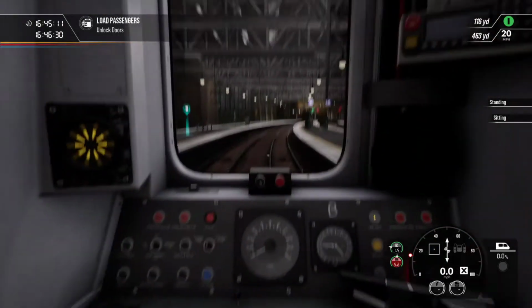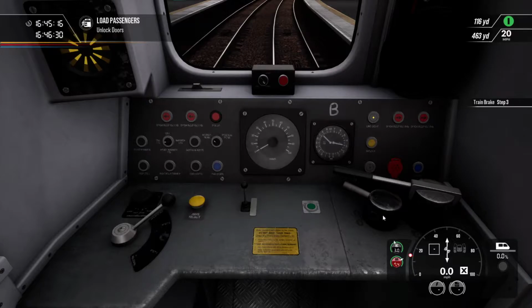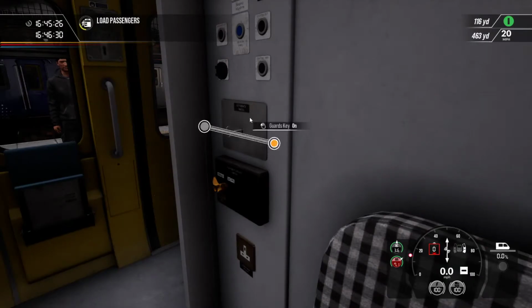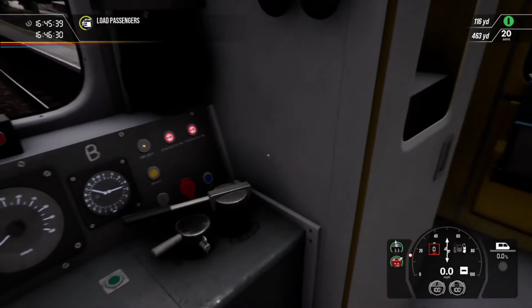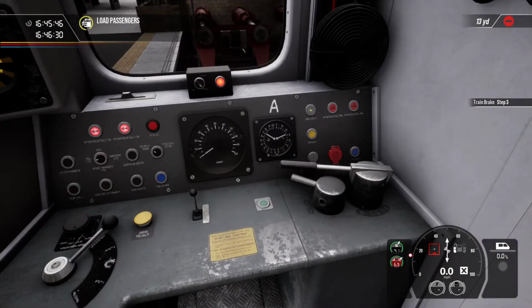And I'm just going to full service. Or not. There we go. Key in. Doors open. Let's get some instrument lights going. Get some headlights going. Need the guard's key. Let's set my lighting. There you go. Check TBWS. Now I'm going to quickly do my typical usualness of compulsively setting up the other cab because I'm obsessed with driving trains properly.